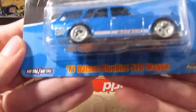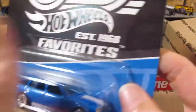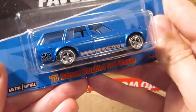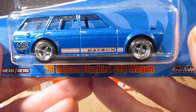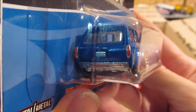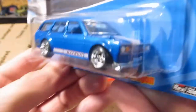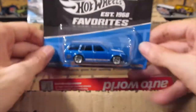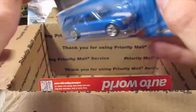Ooh, Datsun Bluebird. Oh mate, you're a legend. How cool is that? I love these wheels. Oh mate, these cars here are just so well done. Really nice. That's really awesome. Thank you very much for that. On the 50th favorites series.